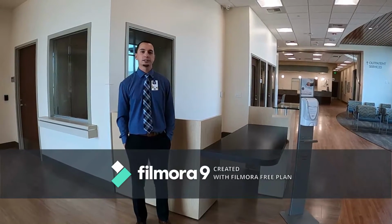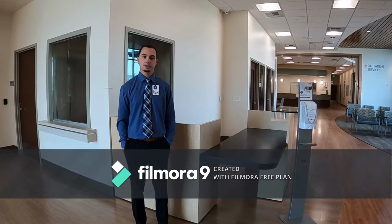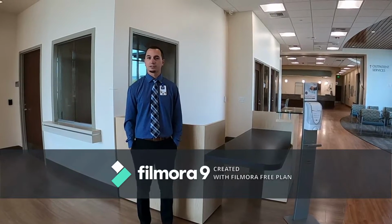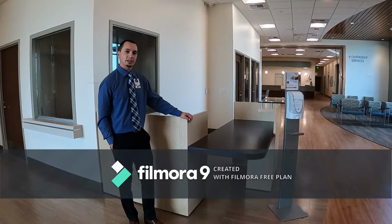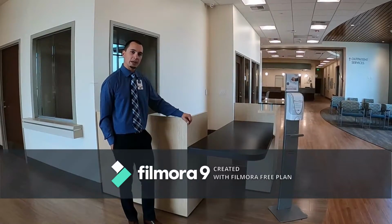Our new medical center consists of 3 buildings: our hospital building, which we call building 100, our clinic building, which we call building 200, and our support services building, which is building 300. Right here is our reception desk. This will be the first person once you are in the facility that you will encounter, and this person will direct traffic here in our main lobby.